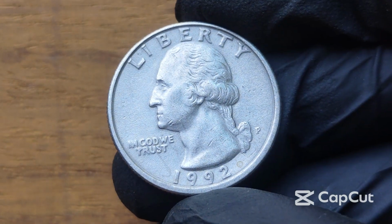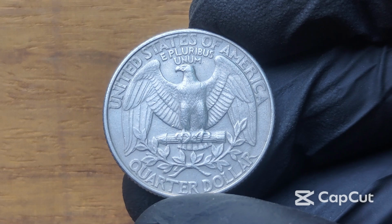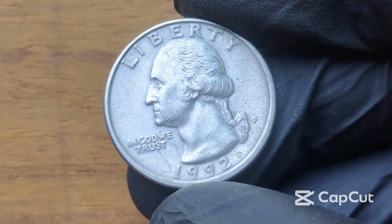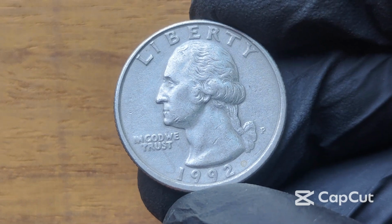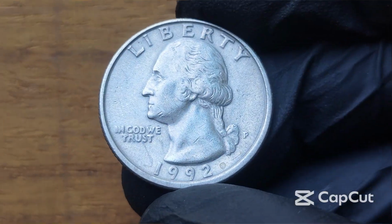So, how do you know if your quarter is one of these rare gems? Here's a quick checklist. Check the mint mark. Look for the small P under the wreath on the coin's reverse side. Look for doubling. Use a magnifying glass or a jeweler's loupe. Check the date, 1992, and the word Liberty on the obverse, front, for doubling or shadowing effects.